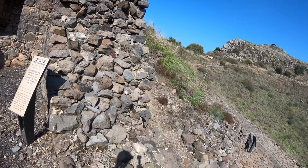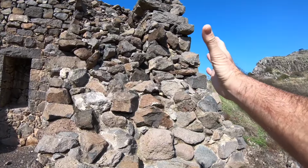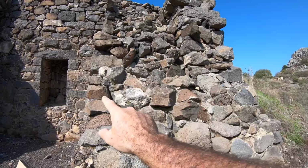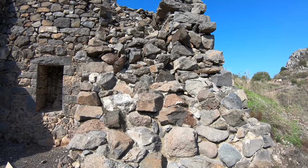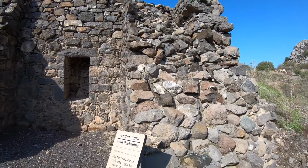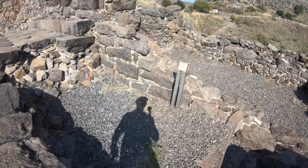Look how thick this wall is. Just so that you can see the original wall. And then they added a whole meter to make the wall twice as thick. And for that they had to cut a part of the house.